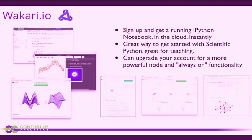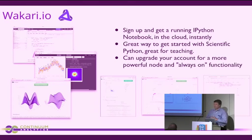Wakari is our hosted analytics environment solution. It's a fantastic way to quickly and easily get running with the IPython notebook. You can sign up and instantly you're in an IPython notebook running code. Now, the free version gives you a node with only a little bit of memory and only a tiny bit of computational power. But it's great for teaching, for showing, for demonstrating. If you want more power, you can easily upgrade to get as powerful a node as you like.